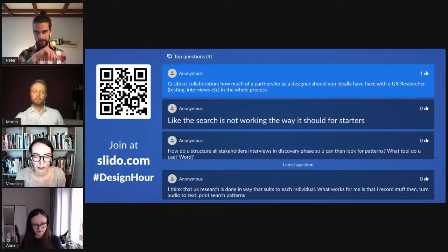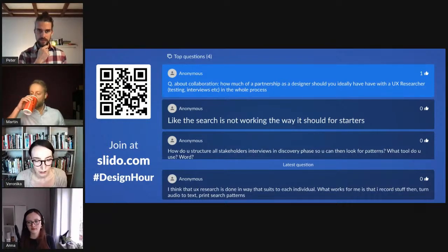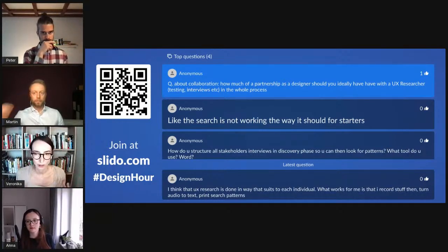I'm not really sure whether this is connected to my talk or whether it's meant more generally. If it's meant generally, like how much collaboration there is between researchers and designers, I can say only how it goes in our company. I can't really say what the ideal situation is. But in our case, designers are pretty independent and should be able to do research themselves, be it creating the research design, conducting the testing, and doing the notes. So they should be able to do this whole part of the research.